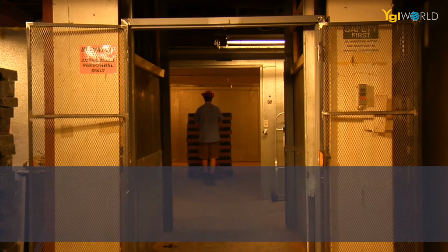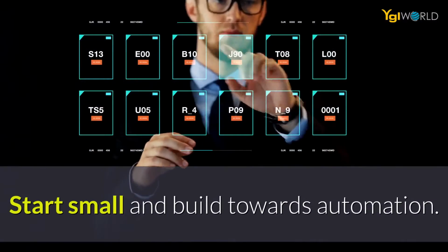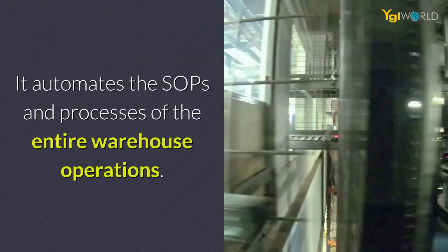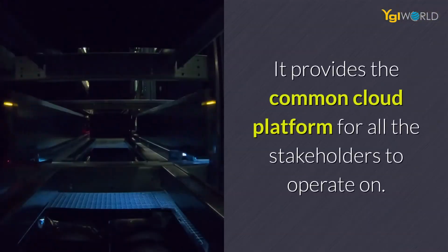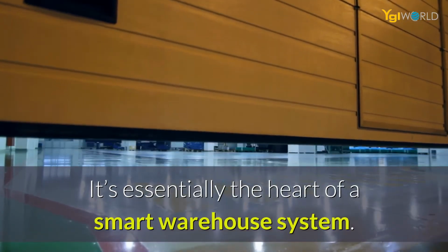Implementing smart warehouse systems. It's time to start implementing automation. Start small and build towards automation. We suggest starting with a WMS. It automates the SOPs and processes of the entire warehouse operations. It provides the common cloud platform for all the stakeholders to operate on. It's essentially the heart of a smart warehouse system.